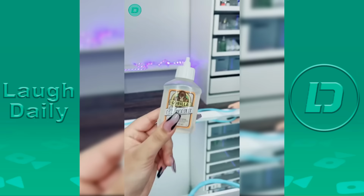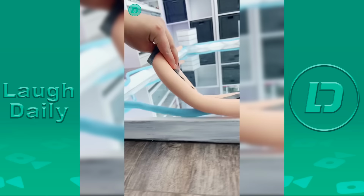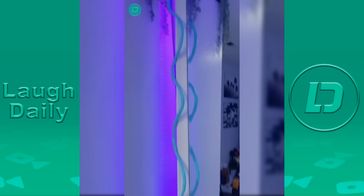I'm gluing it together with this, but there's a problem. Not all the edges lay flat. Oops. I'm putting weights on them. Here it is. Oh my god! It's perfect. Don't mind the mess in the background, but oh my god.